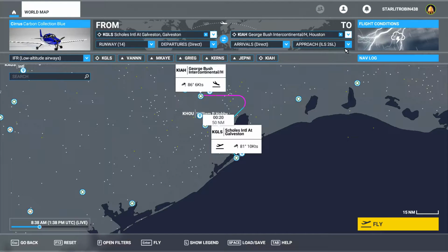So you can see that information up here that I've entered, just using the world map. And I selected IFR, low altitude airways, and selected this runway.